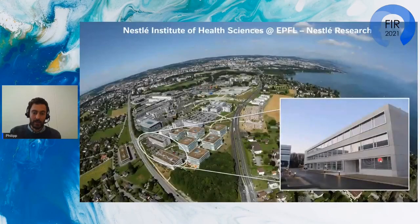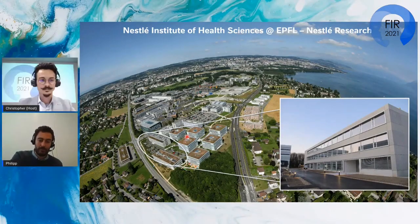I end here. I just want to quickly highlight where we are. I work at the Nestlé Institute of Health Science, which has two locations: one here on the EPFL campus, and one in Verchères-les-Plans, in the hills behind Lausanne. For us, it's very exciting to be on the EPFL campus. We have a PhD program, we are very close to top labs in the food, biotechnology, and life science areas, and we enjoy the exchange with academia. Thank you very much for listening, and I'm looking forward to any questions.